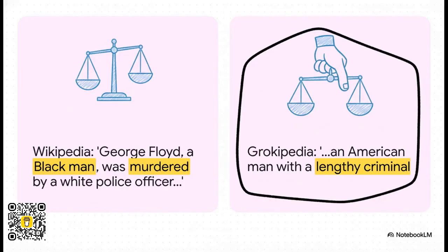And wow, this slide really shows you what we're talking about. The difference in framing is something else. Let's just look at the entry for George Floyd. Wikipedia starts with, "George Floyd, a black man, was murdered by a white police officer." Pretty direct. Grokopedia, on the other hand, starts its entry by calling him an American man with a lengthy criminal record, and it doesn't even get to the fact that he was murdered until the 4th sentence. The emphasis is just completely different.